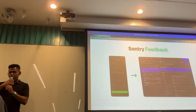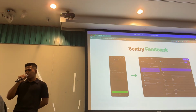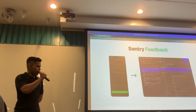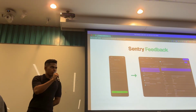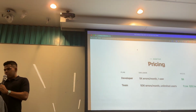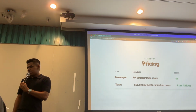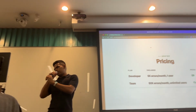Yep. And also, an extra feature of Sentry is that it has a feedback form. Basically, with the feedback form, users can send a screenshot, their information, and what the bug is about, so you can keep track of the feedback. And the pricing is 5K euros per month, and that's the limit.